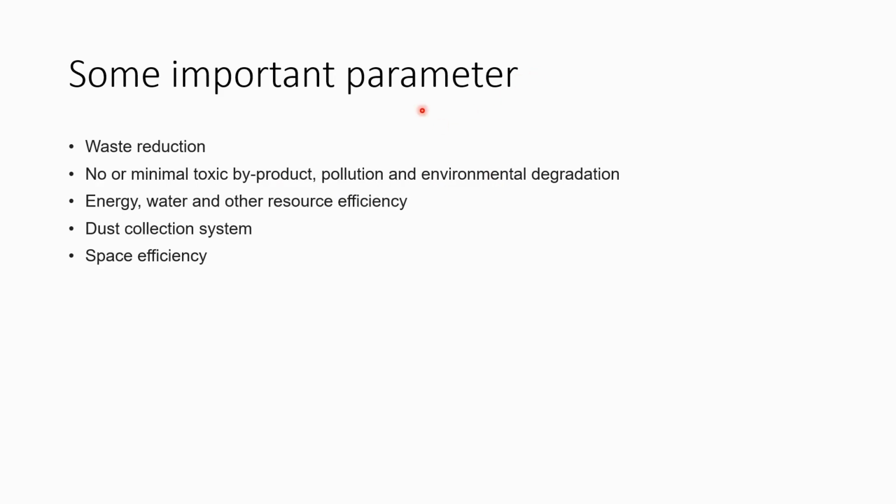Okay, so we know that green building involves the use of environmentally sustainable material, energy efficient technology, and ecologically sound construction practice to create a building that has minimal environmental impact. So different parameters are considered in the construction of a green building. There are important parameters that we are going to look at in this chapter.